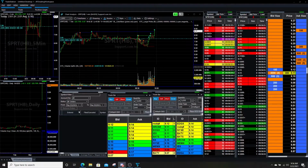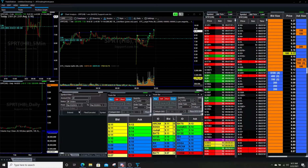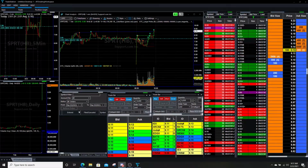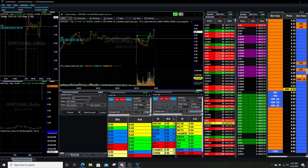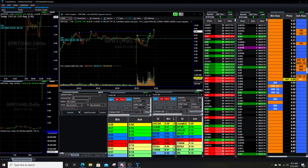That's just smart risk to reward. And then we let the rest run. We'd find a spot for our remaining position to get out, and then we let the rest run. We could easily get up to 950, 10, and that would be our trade. This would be our long trade.